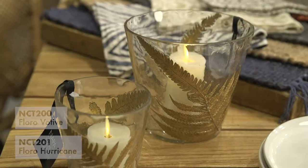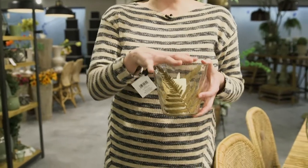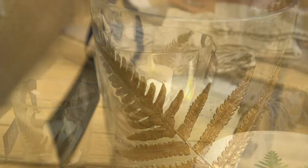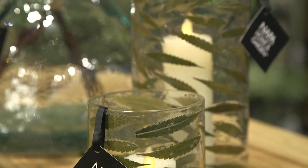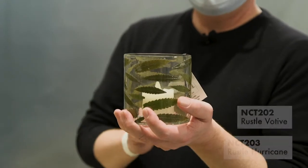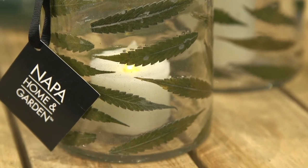One of the really cool things that we have introducing this January are these floro votives. And this is actually a technique that I had not seen before. They actually take a mouth-blown vessel and they dip an actual fern into gold and then place it gently on the glass and cover it in acrylic. So you actually have a real plant inside of your votive. Using the same technique, organic leaves are attached and sealed onto the votive to create this lovely, as it says in its name, rustling votive. The great thing about these pieces is that, as with nature, each one is different. So you really have that organic variation that makes the pieces feel special.